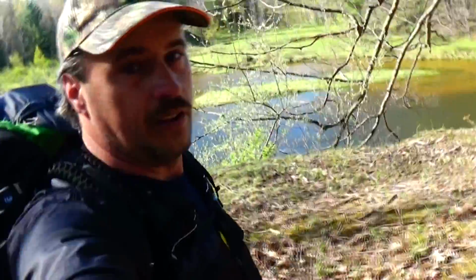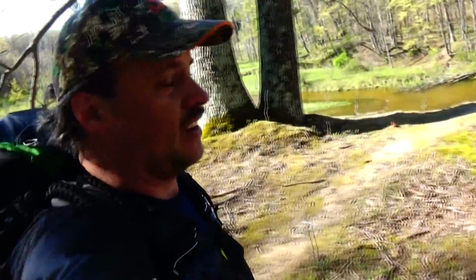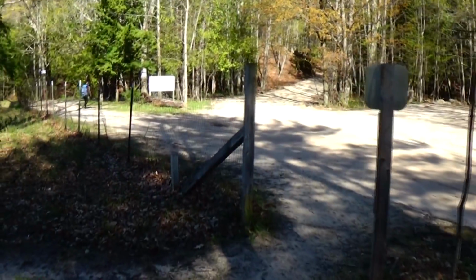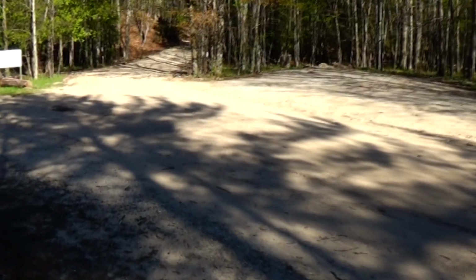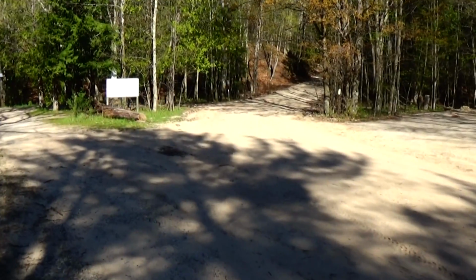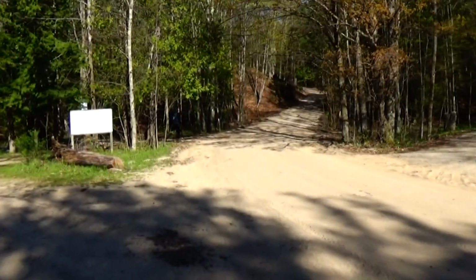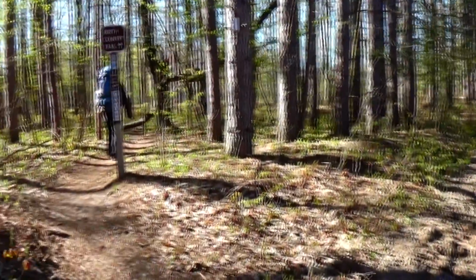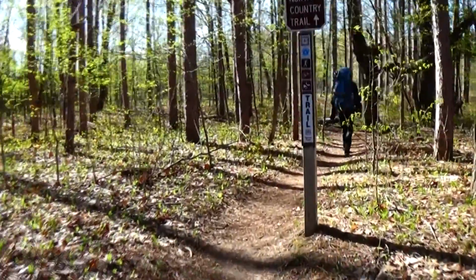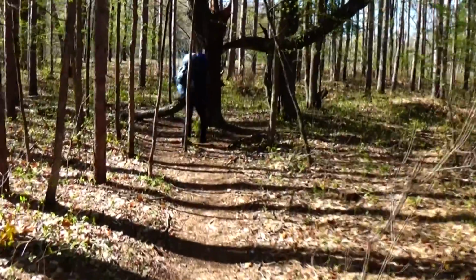Now the North Country Trail won't be starting until about maybe a mile from here. We'll still be running along the river. Now right here, the trail will come out to this road. You'll have a short, maybe 1/8 of a mile walk down the road, and then you'll hit the trail again. Now we're back on the trail. It's nice to get right back in the woods, even though it's just a short distance you gotta hike on a gravel road.